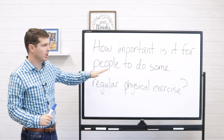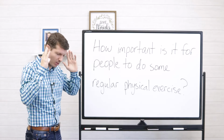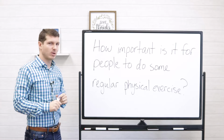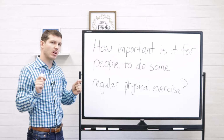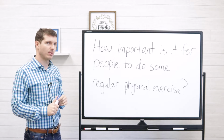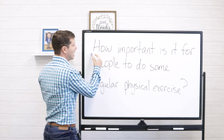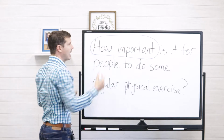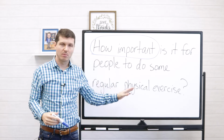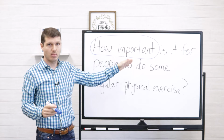We have a long question, right? Sometimes it's hard to remember all of the words, what the question is about. But what are the main words? What are the key words? What are the question words in this question? That's important to remember. The question words are this. How important? So we have a lot more information, but the thing that you are answering is simply how important.